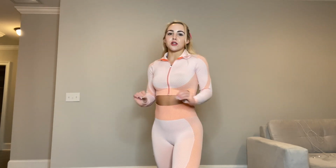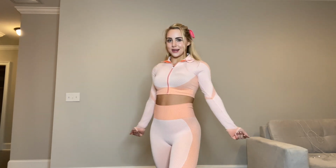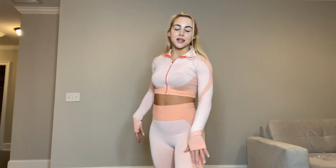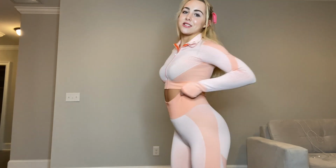My favorite thing I've tried on yet. It is so cute. First of all, the color is so pretty. I feel like it will look good on any skin tone, and it makes me look kind of tan, which I love. These leggings remind me of the famous TikTok leggings because they have that honeycomb texture, and they make your booty look super juicy. For the past year, I've only bought seamless leggings because the ones with the lines cut off your butt, and seamless is always the way to go, and these just are so flattering.